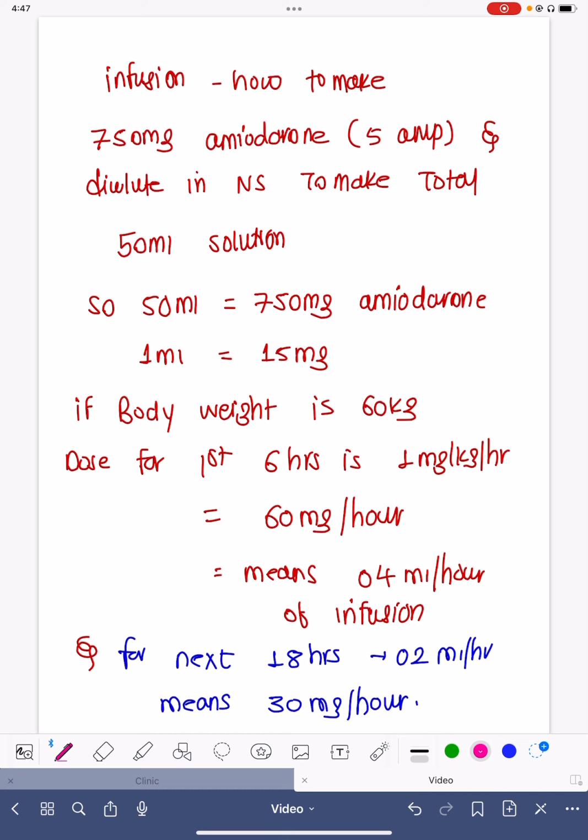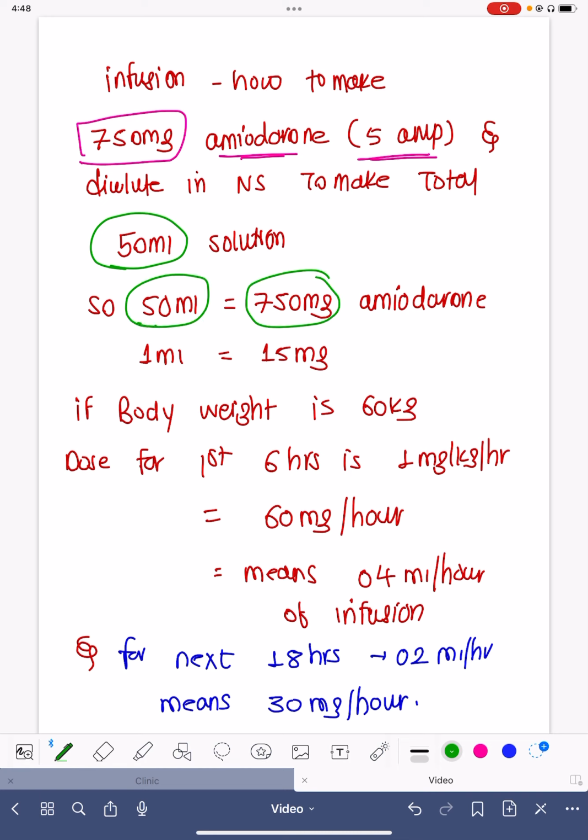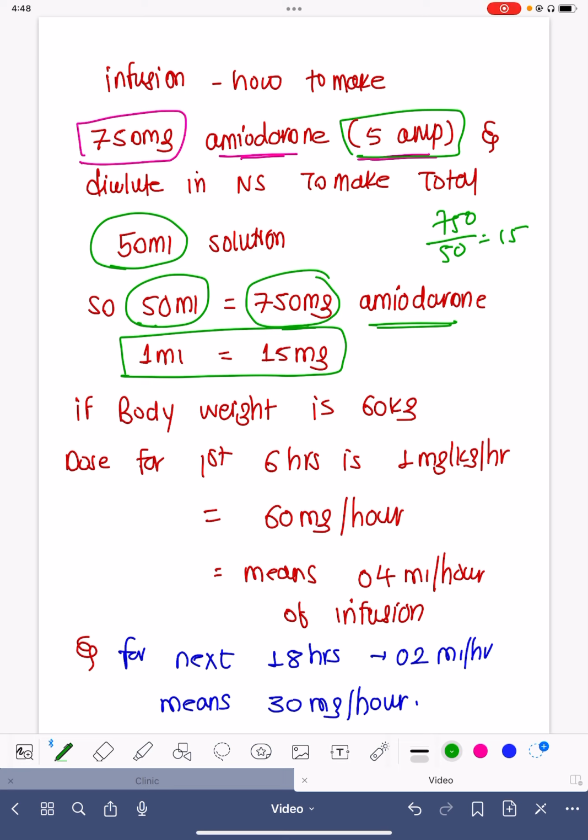Now, how to prepare this amiodarone infusion is a very important question. We can take 750 milligram of amiodarone, that is around 5 ampoules, and we can dilute that in NS so that the total will be 50 ml, which will have 5 ampoules of amiodarone, meaning 750 milligrams. So 50 ml has 750, it means 750 divided by 50 is equal to 15. So each ml will contain around 15 milligrams of amiodarone.